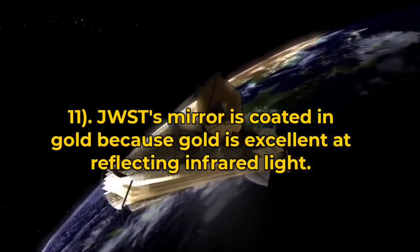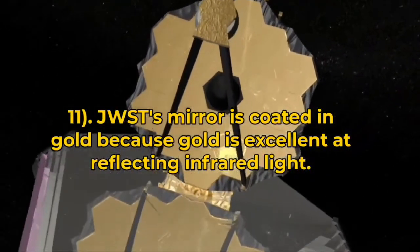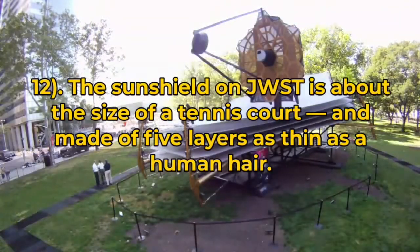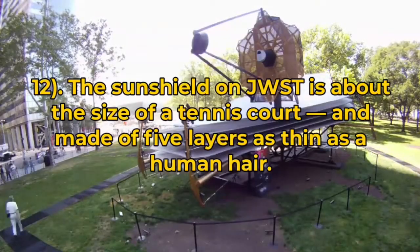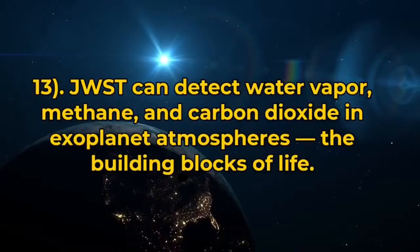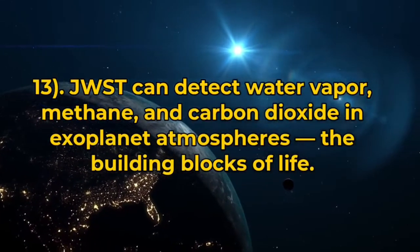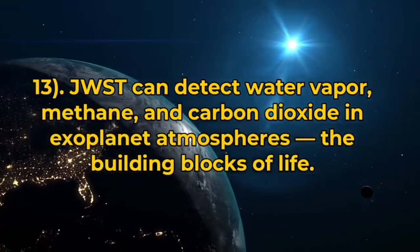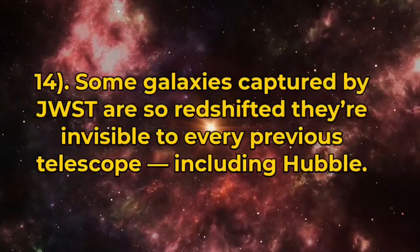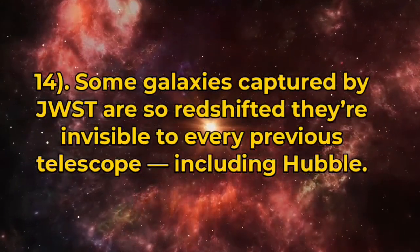11. JWST's mirror is coated in gold because gold is excellent at reflecting infrared light. 12. The sun shield on JWST is about the size of a tennis court and made of 5 layers as thin as a human hair. 13. JWST can detect water, vapor, methane, and carbon dioxide in exoplanet atmospheres, the building blocks of life. 14. Some galaxies captured by JWST are so redshifted they're invisible to every previous telescope, including Hubble.